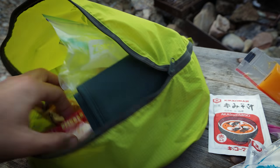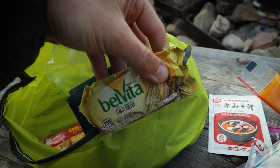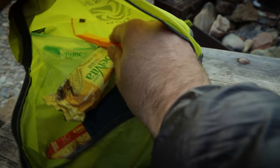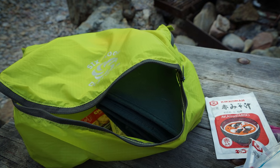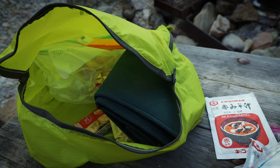But tomorrow, really, the only thing that I'm going to be having is a Belvita and a coffee and basically heading out, because the idea is we're going to get back to Two Harbors early enough to have breakfast at the restaurant over there. So that's the idea. We'll see if it pans out.